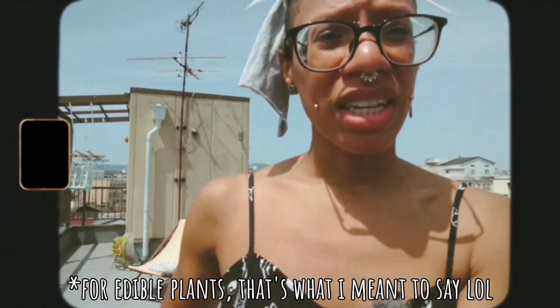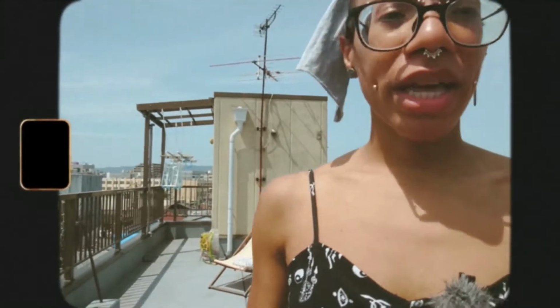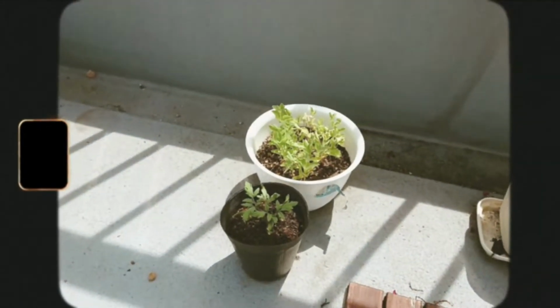Outside I have a lot of plants to eat. Not a lot. I have a few plants to eat. I'm trying to grow more plants that I can eat, but I don't have a lot of big pots, and I feel like for eating plants you need either the ground or you need really big pots and containers to put them in, which I don't really have, but you know, we'll try. We'll see what happens.